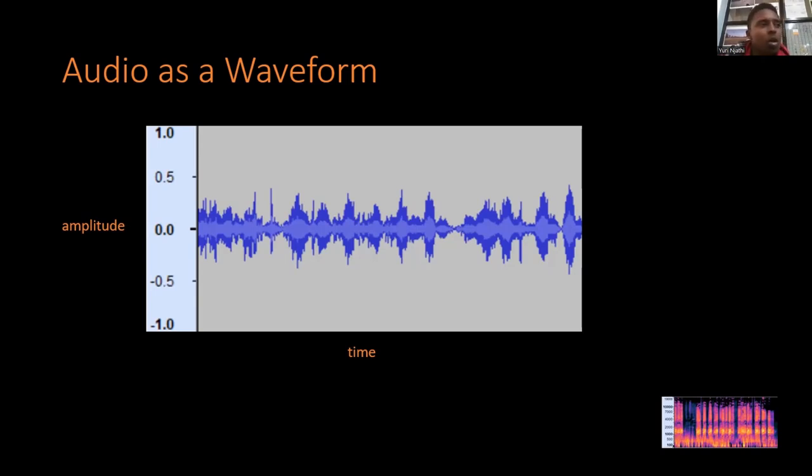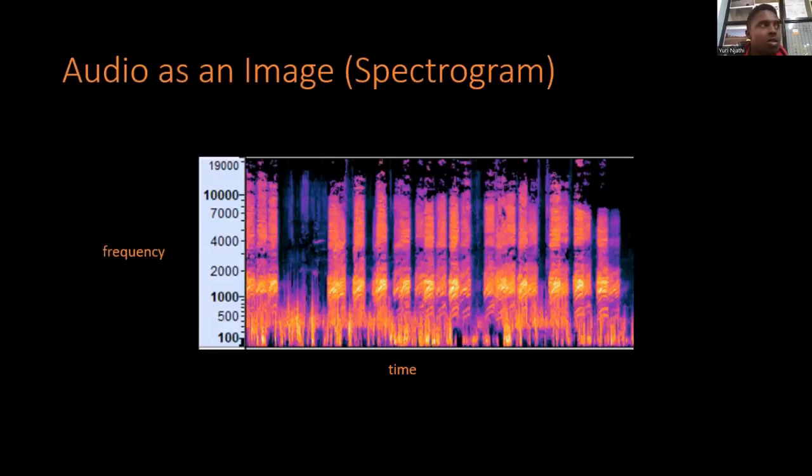But when you're working with audio data for ML, you could either work with the raw audio. There are people who have found ways to do that. But an easier way, because of so much work being done in computer vision, is to work with audio as an image. So what you do is you take the raw audio, and then you plot it frequency versus time.